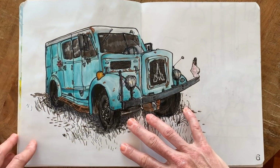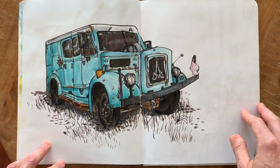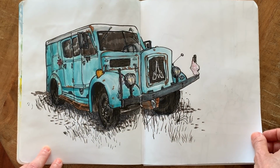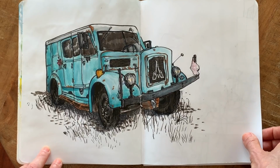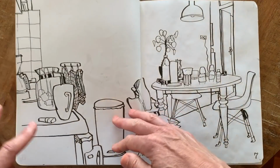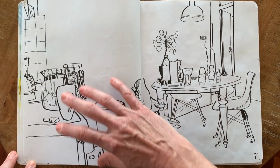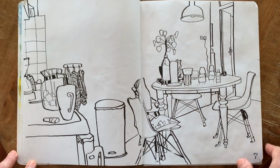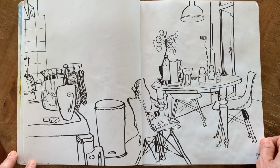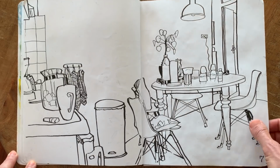There was a big truck parked in the back, so right over here, and of course I had to draw it. I decided to draw it by the end of the day, and I still have itching mosquito bites from that, and this is weeks ago. Sitting on the couch in the evening, just drawing what I saw, basically. And when you are in a different home for a while, then everything seems new, and everything is interesting to draw.